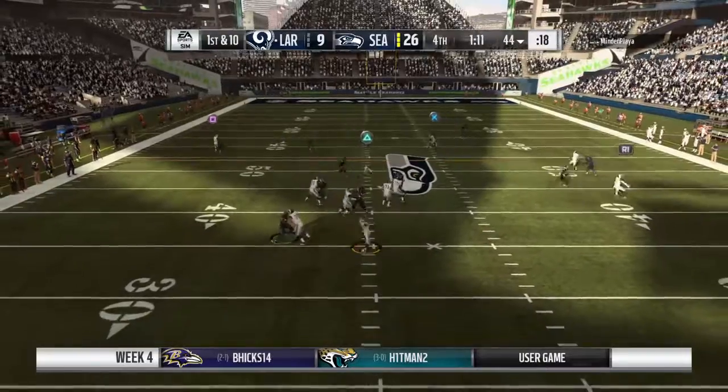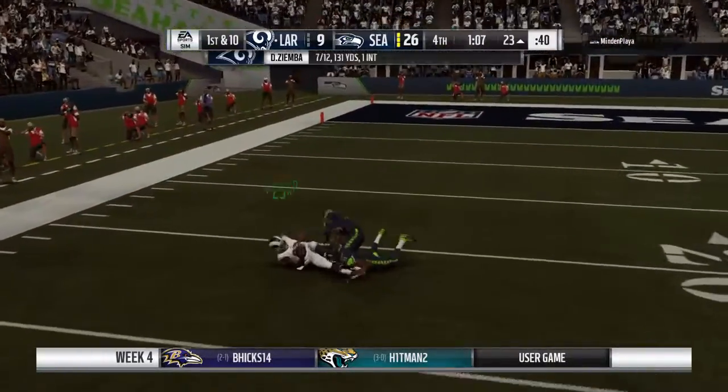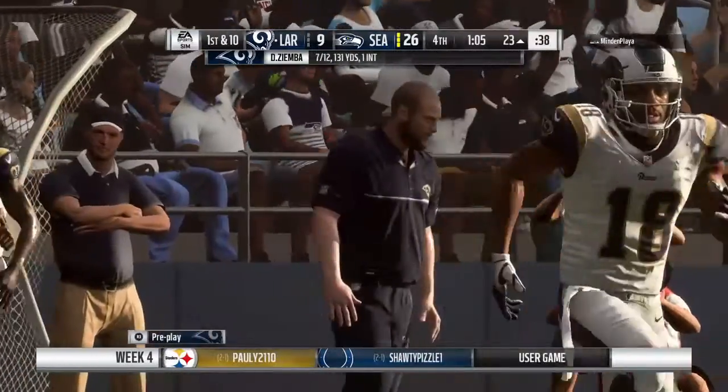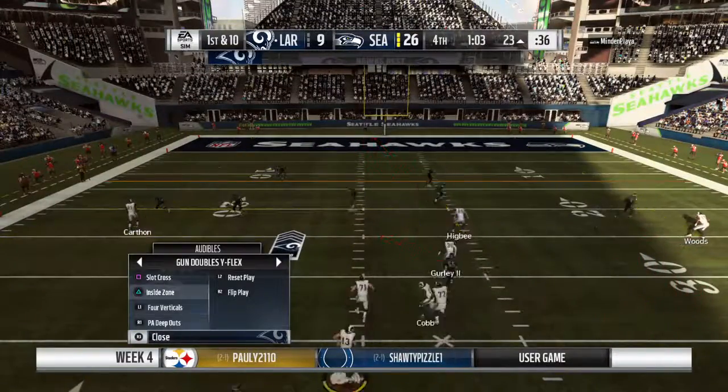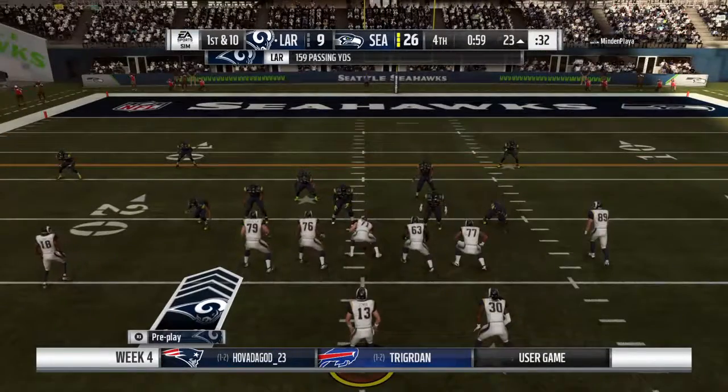They'll look to throw now on 1st down. He's going to let it fly. It's caught inside the 25. And he goes down, but not before getting this inside the 25. An excellent pickup of 34 yards.